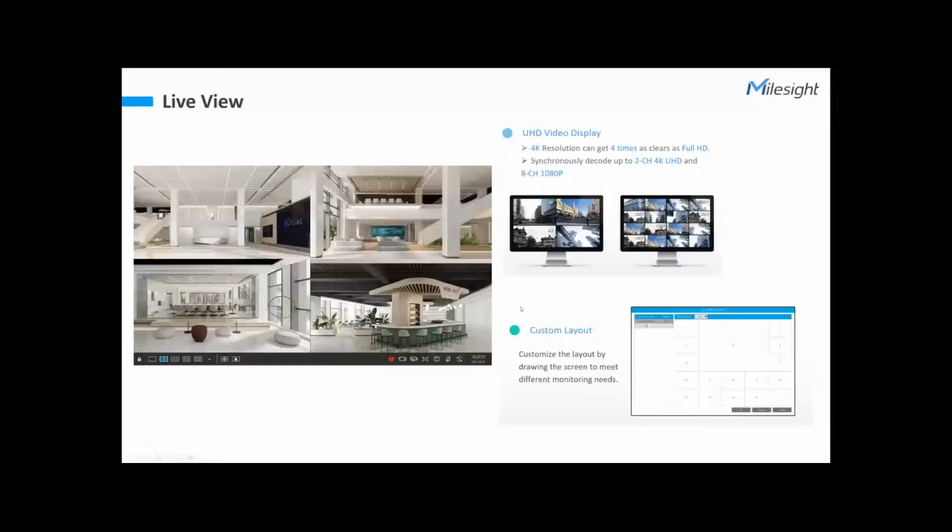It can also pop up a camera that experiences an alarm. You can make it also circle the image in red or other color to show you that there's an alarm going off on that camera, or something in that view has triggered an alarm.